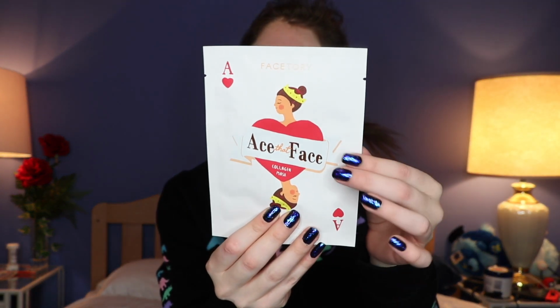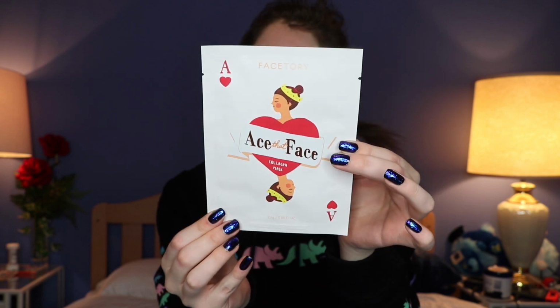So the first one I see here, this one's so cute. It's like a little playing card. This one I believe is by the brand Facetory itself, and this one is called Ace That Face Collagen Mask. And here is what it looks like. It looks like a little ace of hearts. How freaking adorable are you? And this says, in need of glowing smooth skin, this mask infused with super nourishing and skin plumping ingredients such as hydrolyzed collagen and mushroom extract will help bring out the best in your skin.